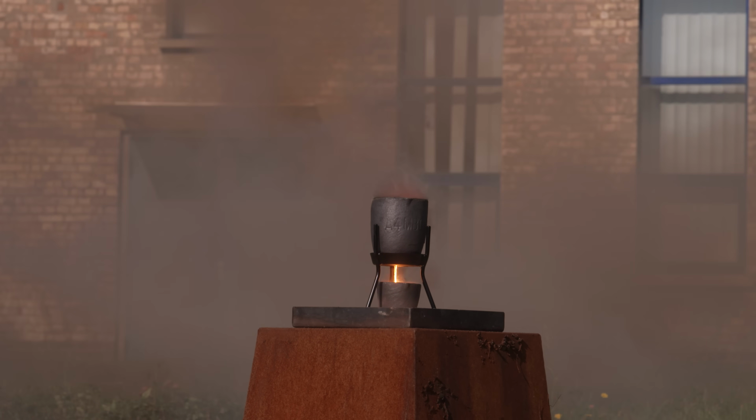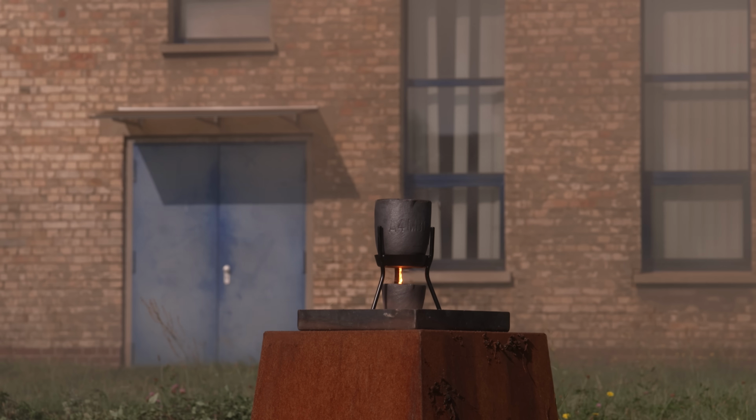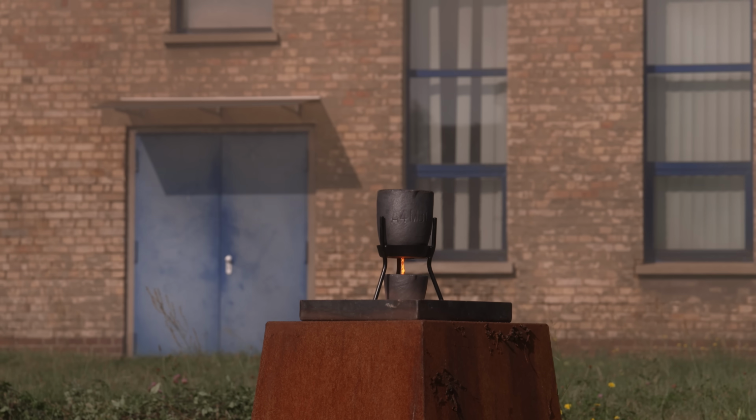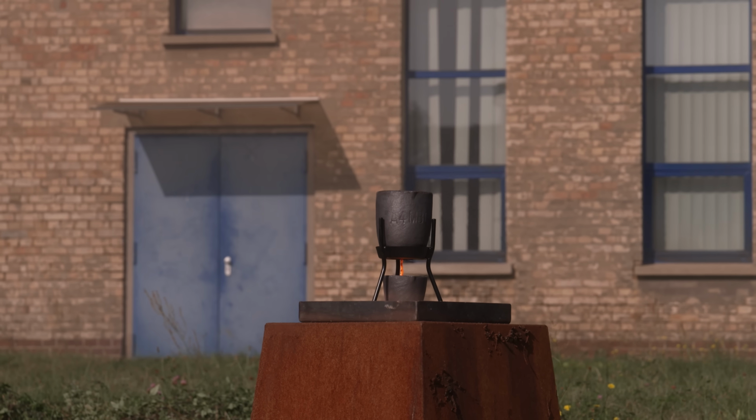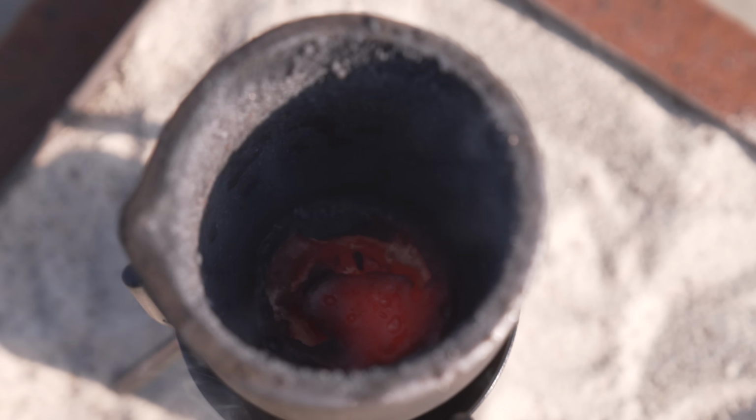So that dropping down the bottom there, is that liquid copper? That's liquid copper, basically the solution that was being created. But if you get this hot mixture of pure metal and aluminum oxide, how do you separate the two materials to isolate the pure metal?